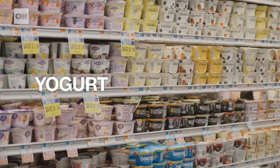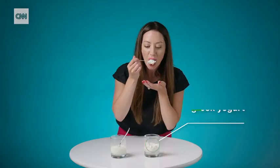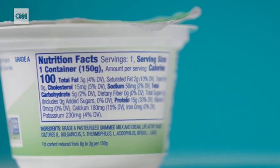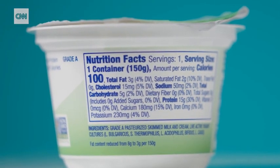So here we have the two yogurts. One is much thicker, much creamier. And there's a tartness to it. And with Greek yogurt, it does have the added benefits of being low sugar, high protein.